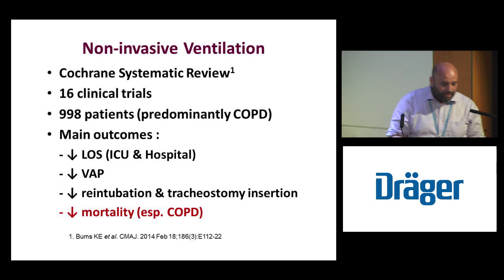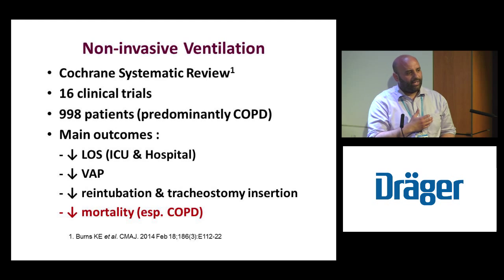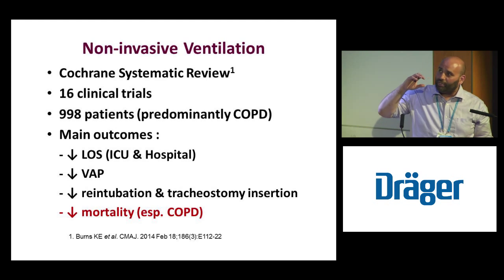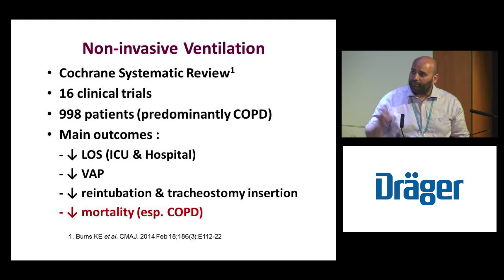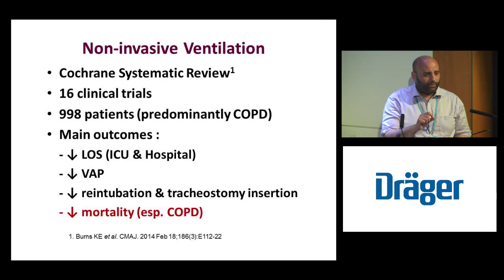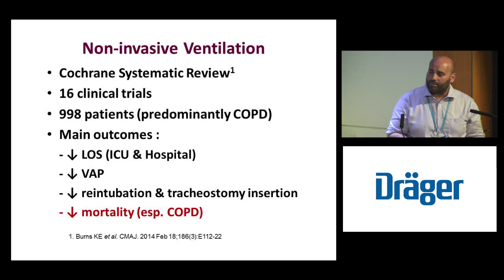In terms of NIV, I'm really only going to look at one study, because there are a whole raft of single-centre and multi-centre trials with very small numbers. But this is a Cochrane analysis to look at all that data in one go. So this is from a Canadian group, and they identified 16 single-centre or multi-centre randomised controlled trials.